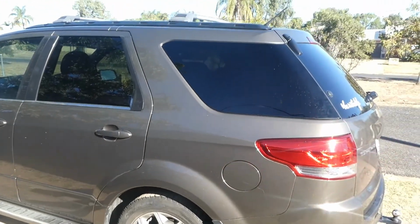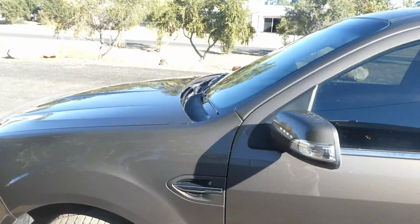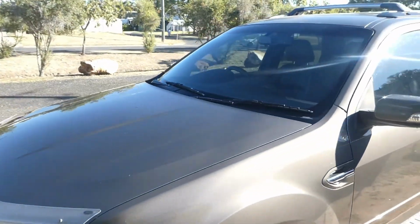So the car's all clean now and I'm just gonna show you guys around the car because I don't think we've shown you guys the inside and outside of my car before. So I have a Ford Territory Titanium and this is the car here. I've had this car for about a year now.